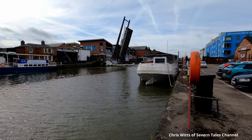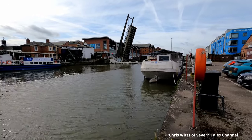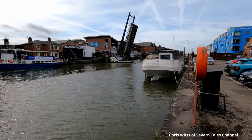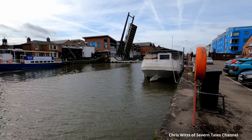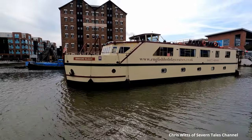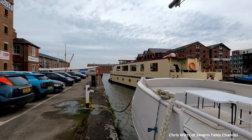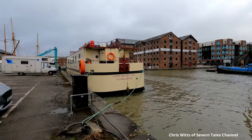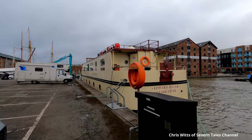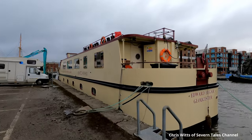Got a vessel coming through the bridge, the Edward Elgar. She does weekly trips up to Stourport on the Severn and down to Sharpness, the other end of the canal, and she's a hotel boat. Edward Elgar, which is a holiday boat, does trips right up to Stourport on the weekly cruises, very popular.